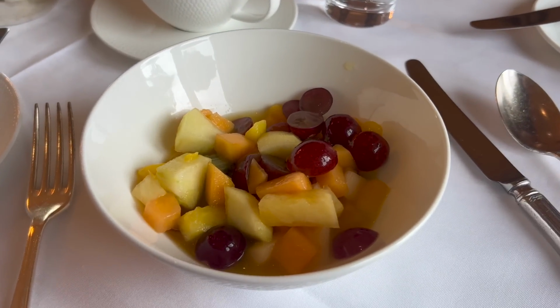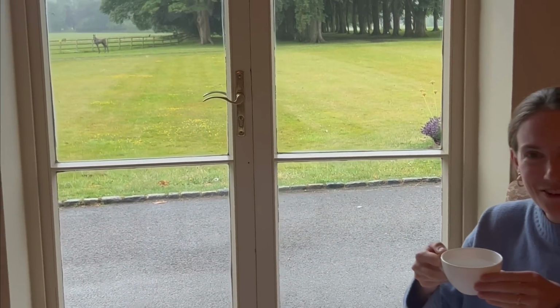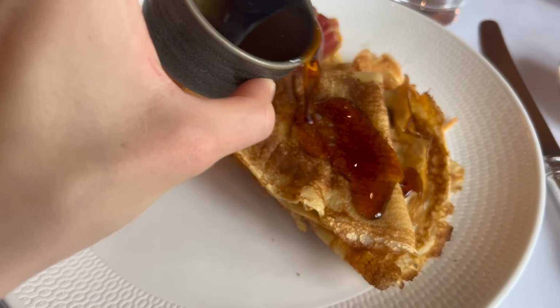Also, we got the best view in the whole of the restaurant. Got a little fruit salad, some mixed pastries. It's beautiful. I literally felt like I was in Downton Abbey. We are back at the room after what was an incredible breakfast. What would you rate it out of 10? 9. What would have taken it to a 10? Crispier bacon or a hash brown. I was disappointed there was no hash brown for you.